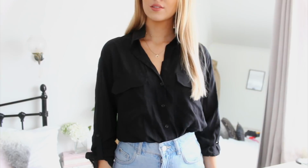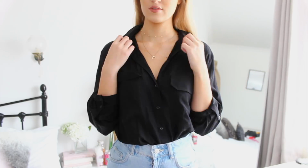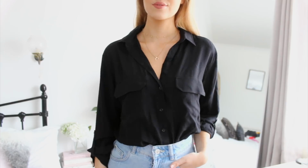Last up from Zara, I just got this plain black oversized shirt. I felt like I needed one of these in my wardrobe because I don't have one. I got mine in a size large because I wanted it to be really oversized, so I can tuck it into denim shorts and denim jeans and stuff. And it was $29.99.